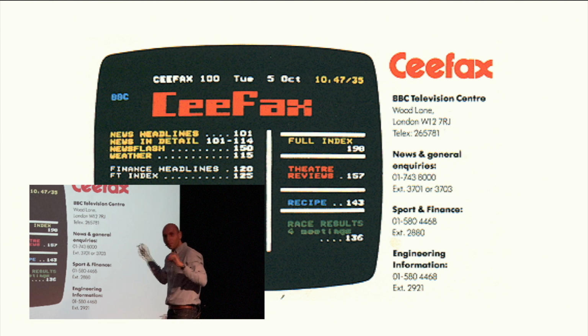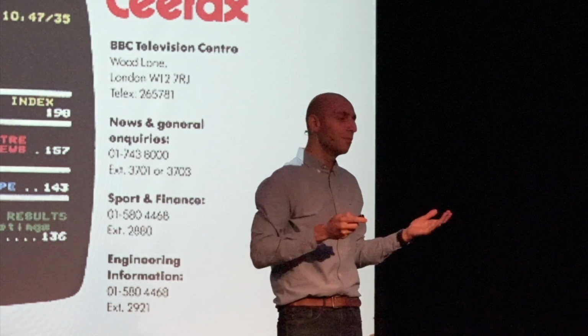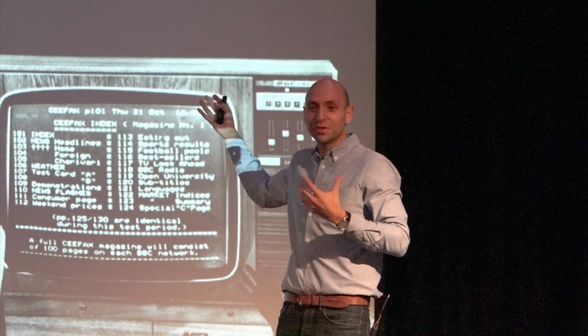We know how to navigate from one page to another. We can't tap on things, but we can move between things. So if we look back into what happened back then in the 60s and 70s, well, this is how it's supposed to be used. This is the use case of using teletext. And this is how it was supposed to be designed or built.